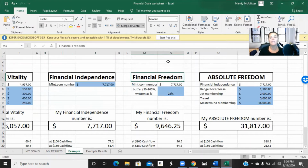So now on to freedom. Personally, I don't want to leave my job if I'm just barely meeting my bills with passive income. So I want some level of a buffer. I have this mint.com number that pre-populates from over here. So what I'm going to put in this buffer zone is, how sure do I want to be? How much of a risk taker do I want to be if I were to quit my job today? If I'm a total risk taker, I would encourage you to still have a minimum of about 20% additional income coming in above your financial independence number, your monthly spend, just for some wiggle room.